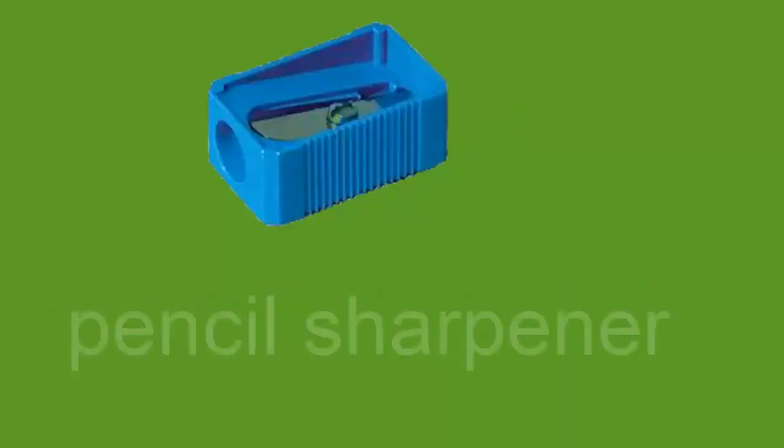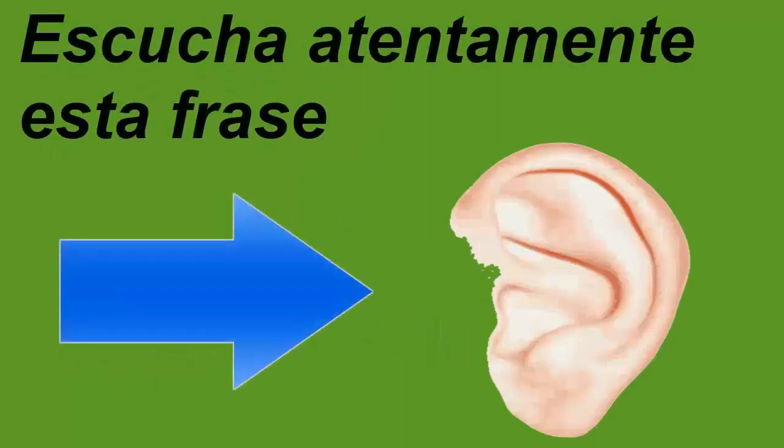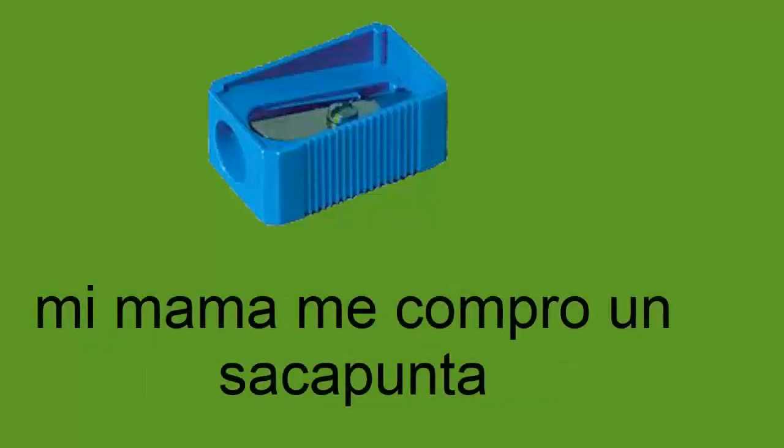Sacapunta. Pencil sharpener. My mom bought me a pencil sharpener. Mi mamá me compró un sacapunta.